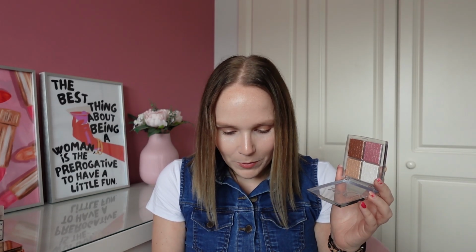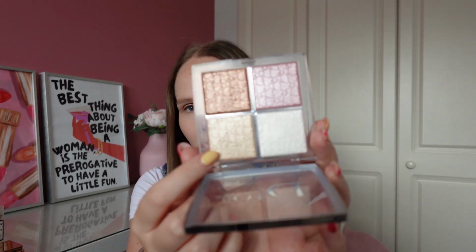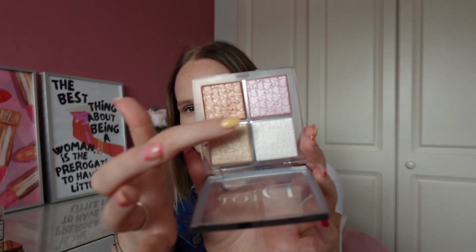So I'm actually going to be bringing this one in for 10 uses. I like all of the products in this. I don't use this highlighter as often, but I will just mix them. I find that works well. But yeah, big fan of this palette.